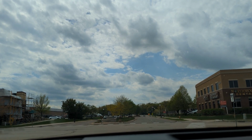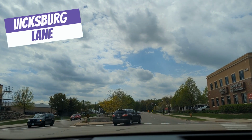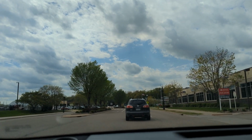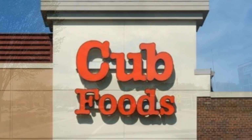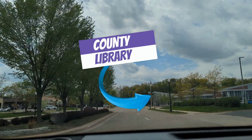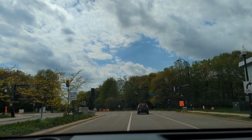Here I am, coming to the city center of Plymouth, as you can see just a little bit to the left of your screen. We're headed towards Vicksburg Lane, which is the main thoroughfare, one of them anyway, that goes through Plymouth from north to south. As we come up on that, to the left is a major grocery store called Cub Foods. If you're local, you'll know what that is. If you're coming from out of town, that's the major grocery chain here in the Twin Cities. And then on the right there, you can see that's a public library, Hennepin County Public Library System. So that's really close. Over to the left, more shops and a movie theater that you will be seeing in just a moment once we make a left at the light here.